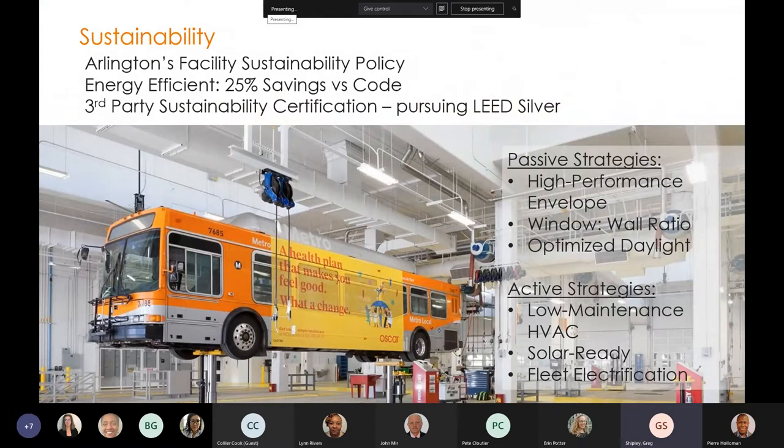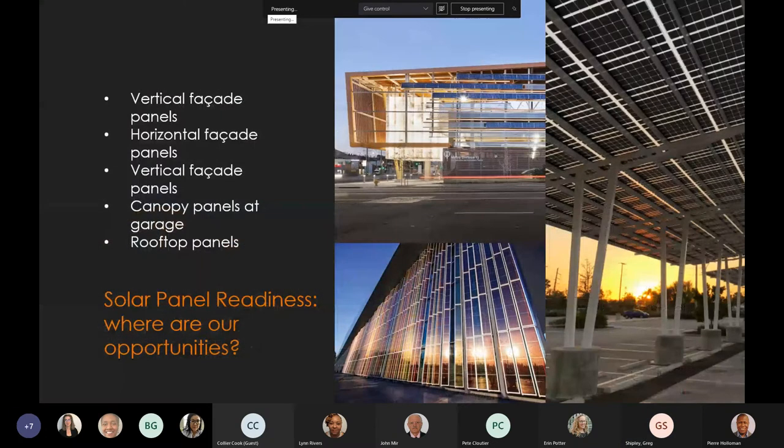For sustainability, this will be a certified project. We're pursuing LEED Silver. We're going to develop different strategies, both passive, as far as how we're working with the building envelope and making sure it's going to be well insulated, as well as using active strategies, including providing a solar-ready facility so that we can bring in that power purchase agreement to have the PVs on the facility. We showed different examples of solar panels, whether they're vertical, on the walls, on the roofs, acting as canopies. So love to hear some of your feedback.